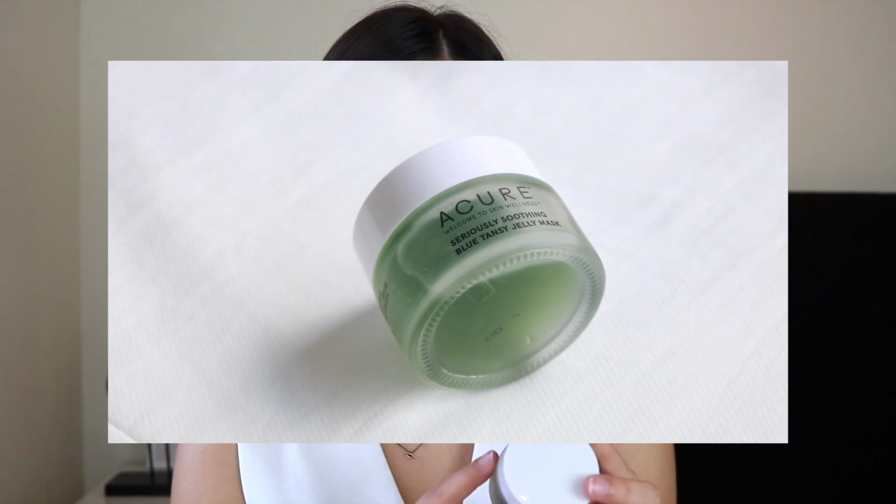Seriously Soothing Blue Tansy Jelly Mask. This is Blue Tansy Oil and Blueberry Extract for normal to sensitive skin. I love Blue Tansy. I love Acure's Blue Tansy Oil, and I saw this mask and it kind of reminded me of the Herbivore one. It's a jelly mask, and it's like, ooh, jelly. But I've never heard anyone ever talk about this.